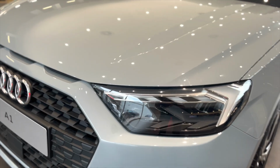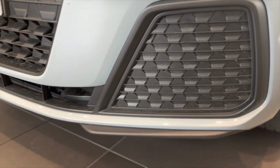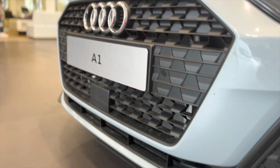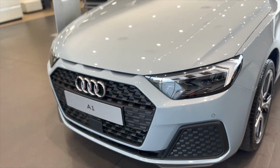The 40 TFSI gets the S-Line trim as standard. With this you get 17-inch alloy wheels, a sports suspension with adjustable dampers, dual zone climate control and the S-Line exterior package. You can choose from 3 trim lines for your A1.